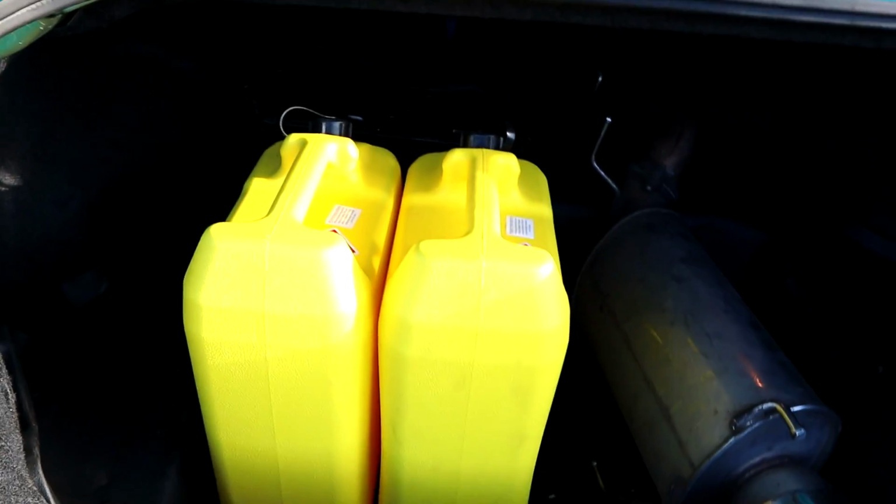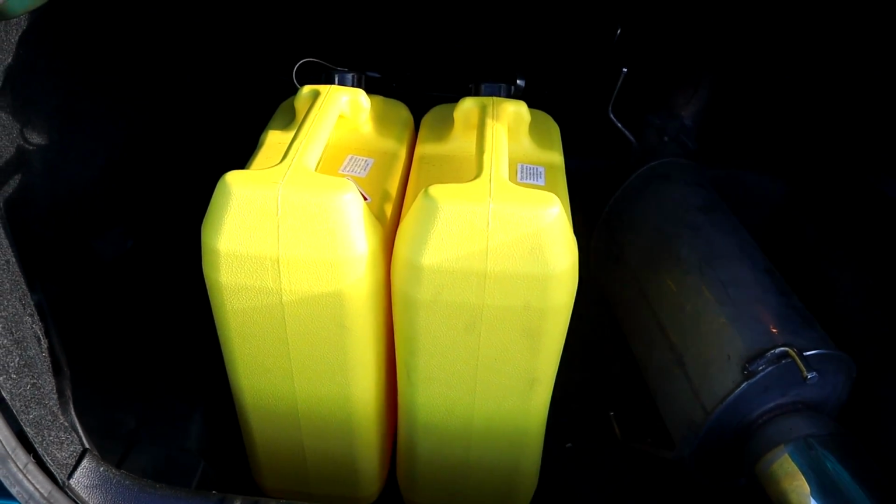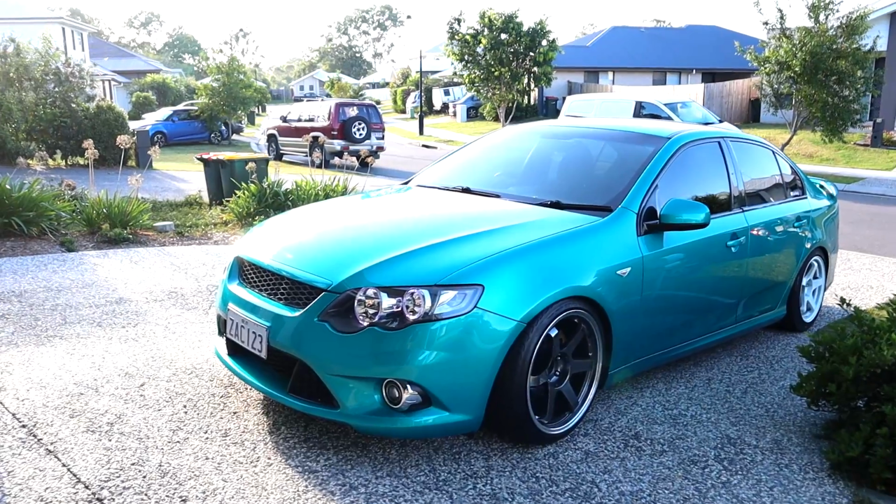And fuel is so cheap at the moment, so I ended up bringing 2 jerry cans with me so I can fill up the R33 with some good old BP98. BP98 at the moment is like $1.35. It's crazy. So anyway, let's get on the road.